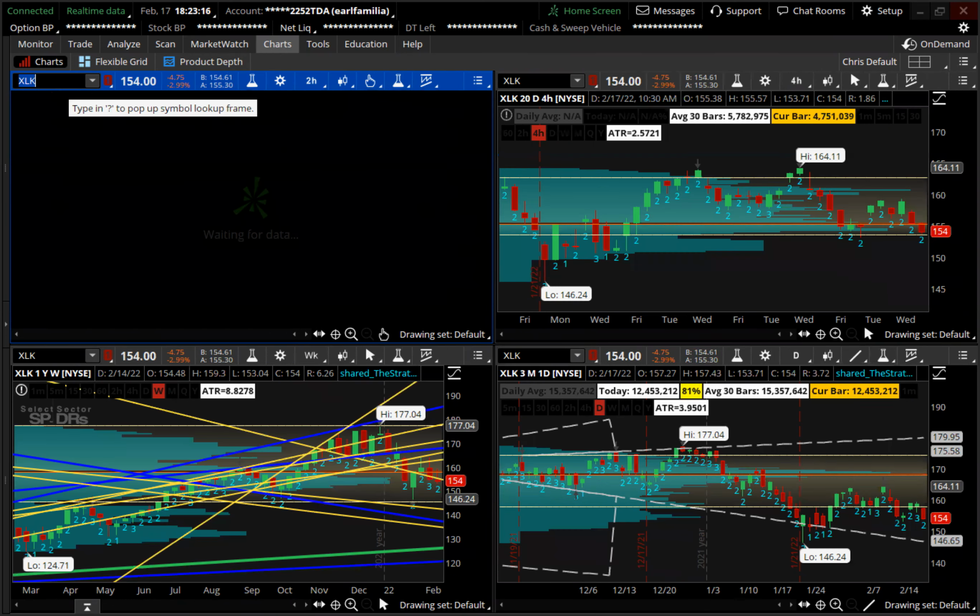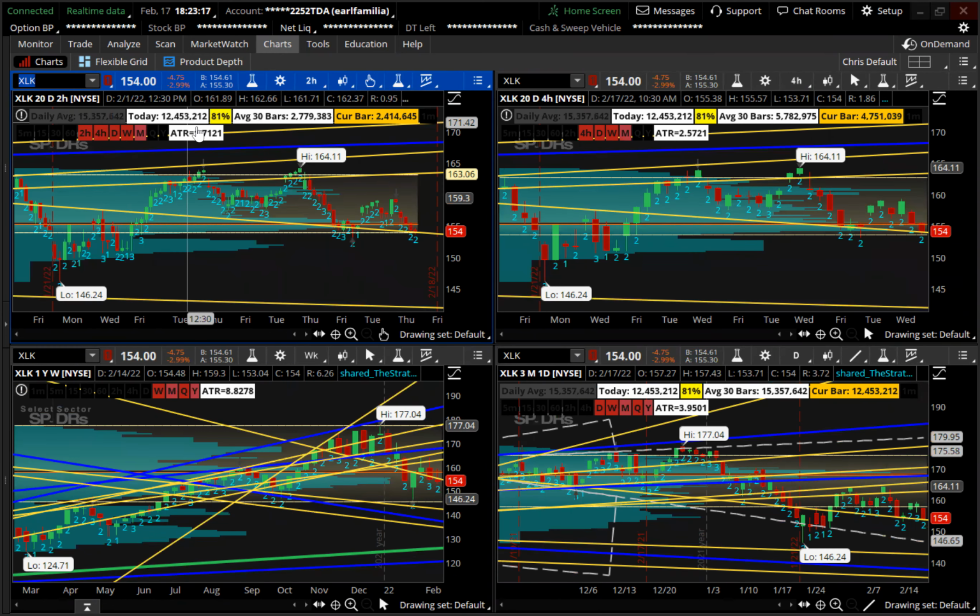Let's go over to technology now, XLK. Looks like XLK is coming to a broadening formation. That could be a potential area for it to bounce. It's hit this level a few times, so we'll see what happens here. Again, if you're playing it to the downside, then you're doing the right thing. Because of this broadening formation, you really want to see how it's going to respond tomorrow.